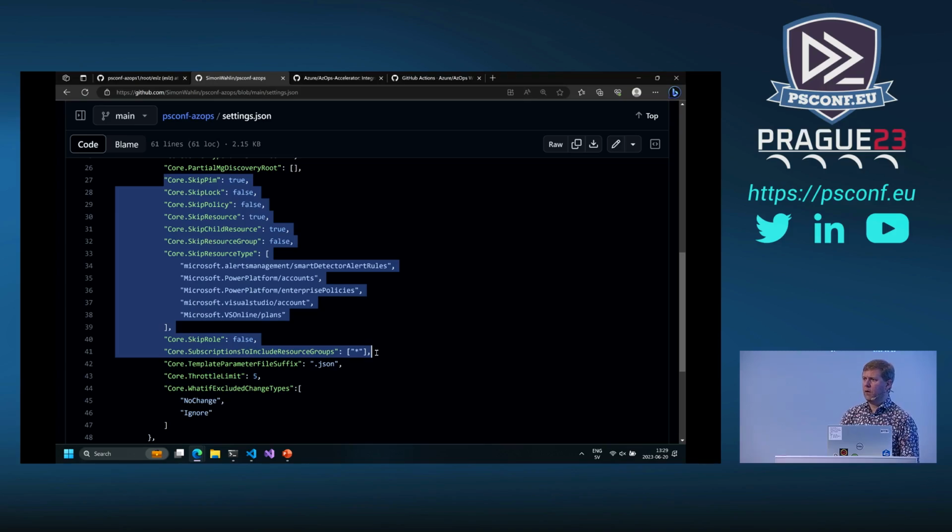So if we have a core.skip PIM, that means, if that is true, we are not going to export any PIM role assignments. PIM is Privileged Identity Management, so if I have to enable Azure roles. Core skip lock, if we set that to true, we're going to skip locks, so we're not going to export any locks. So we can see here, we are skipping PIM.